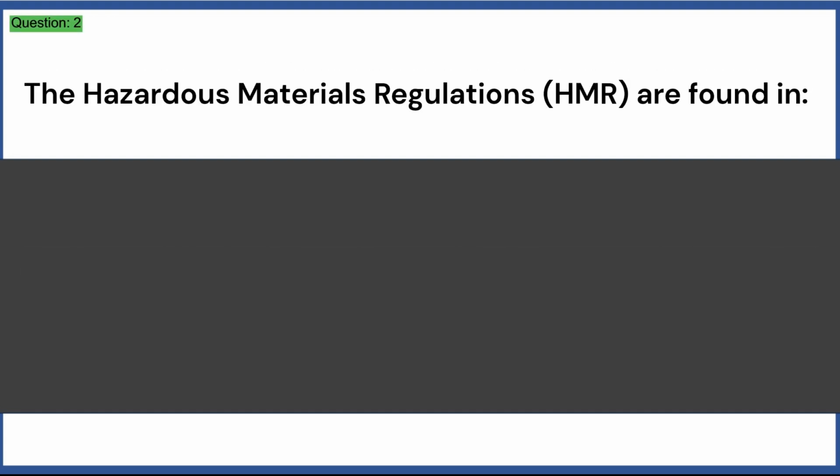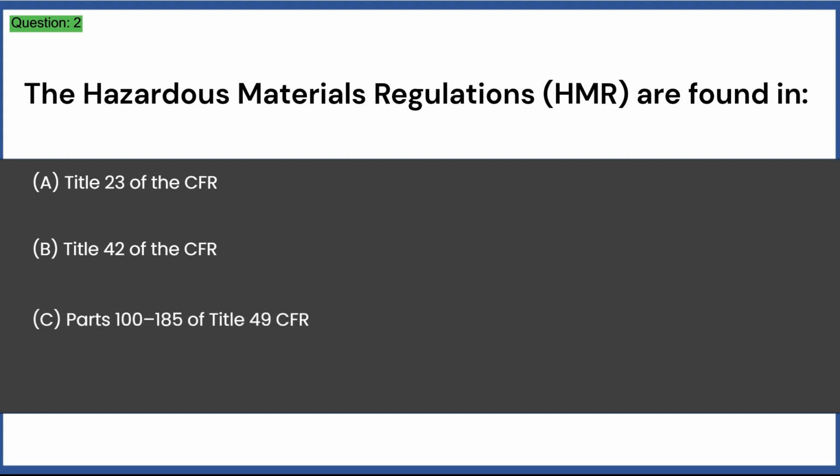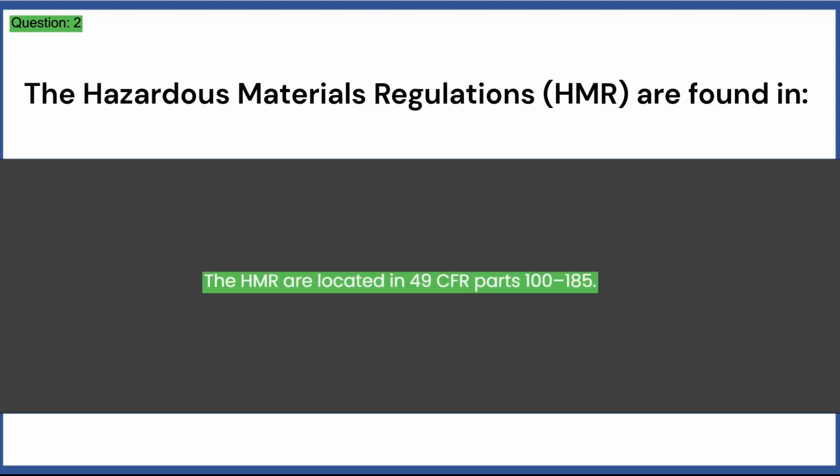The Hazardous Materials Regulations, HMR, are found in: A. Title 23 of the CFR. B. Title 42 of the CFR. C. Parts 100 to 185 of Title 49 CFR. D. Parts 300 to 399 of Title 49 CFR. Answer C. The HMR are located in 49 CFR Parts 100 to 185.